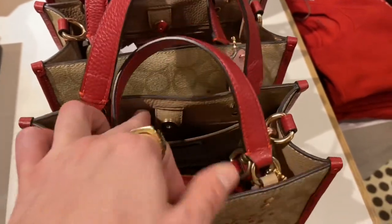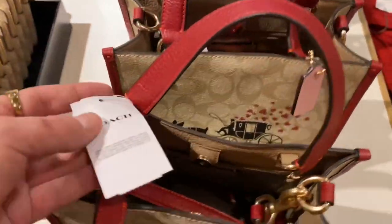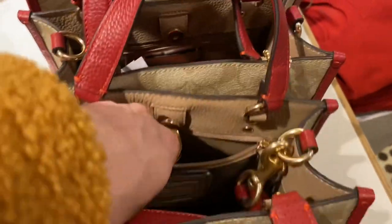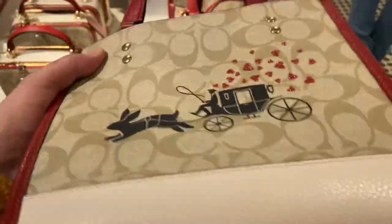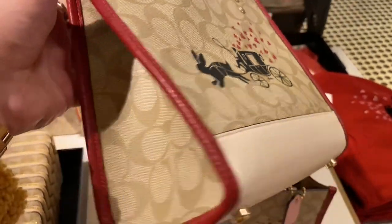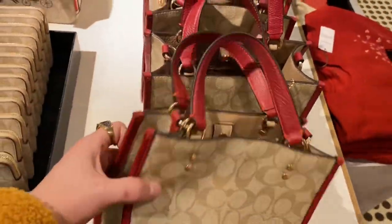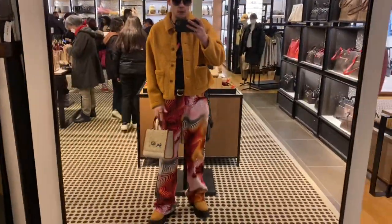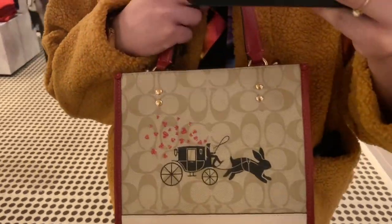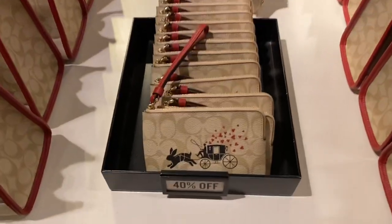And then here we got the Dempsey Tote 22 in signature canvas with rabbit carriage. I love the rabbit carriage. It's so cute. $398, 40% off. It's not as girly, actually. I feel like this one is less girly in a manner. I'm not sure how. I think maybe it's less girly, more cutesy. And the other one's kind of being like a Playboy bunny. If you guys remember Y2K Playboy Bunny sweatshirts, I feel like the Coach retail collection is giving that, whereas this is giving just cute, fun Lunar New Year vibes. And I kind of like the cutesy vibe better.